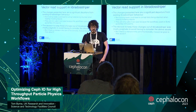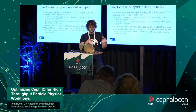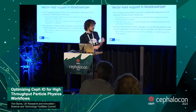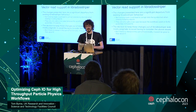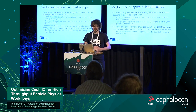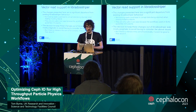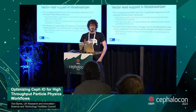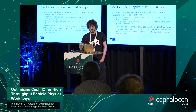So the decision to effectively recreate some Libradosstriper behavior inside XRootD Ceph and then change it, which is what we've done here, is mostly pragmatic, so we don't have to consider that. But obviously it would be interesting to hear if other people are using Libradosstriper, because as far as we're aware, there aren't many people out there using it. If there are, it would be nice to hear about it and understand what sort of functionality should go back into Libradosstriper so that other people can use it.